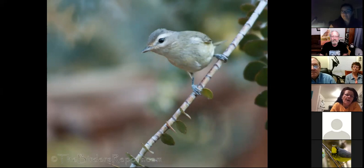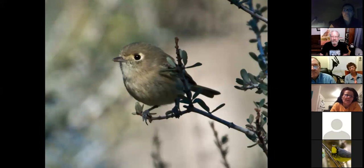Next. Now this, some people might think that this is a ruby crown kinglet, but actually this is a Hutton's vireo. And the way you can distinguish it from a ruby crown is this eye ring: the white eye ring is broken on the top, whereas the ruby crown kinglet has a full eye ring, and then the Hutton's vireo also has a hook on the upper beak. And you can't see it in this photo, but they have a white bar on the wing, and the ruby crown kinglet has a black bar behind the white bar.